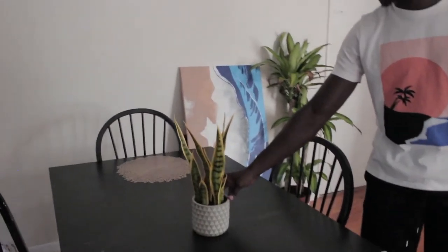Anyways, this is our dining room area. We've got a nice little plant in the middle that we got from Target. It was $5, so pretty cheap. This is where we sit down and eat all of our meals.